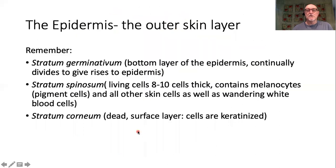Okay, so this is just to remind you: stratum germinativum, the bottom layer of the epidermis, divides to continually give rise to the epidermis. In the epidermis, the stratum spinosum is a thin layer up to 10 cells thick, and this is the layer where pigment cells occur.